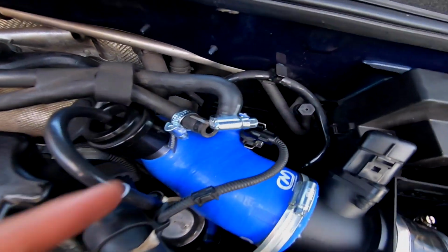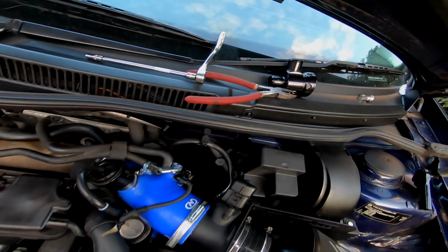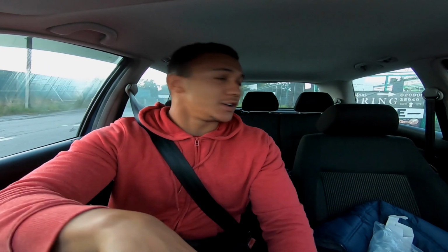Obviously I'm replacing the clips on the hoses, and I'm going to put my forged DV back on as well before I go for a drive. Right guys, so let me quickly tell you what happened. The same company that sent me that MAF that looked like it had been opened sent me the wrong boost pressure control valve, the wrong N75 valve. That's why I quickly went online and ordered one off eBay.